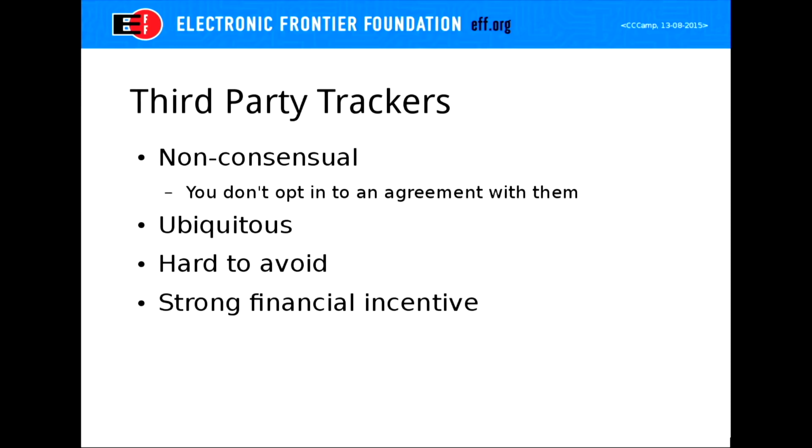For these third-party trackers, there's nothing. You've never agreed to their service, so they have this data on you, which they can use however they want. And you have no idea how they're going to use it. As I mentioned, it's completely ubiquitous. It's on basically every site. It has some sort of social media button or some ad or probably an analytics engine, so it's all over, which makes it really hard to avoid. And these companies have very strong financial incentives to keep doing this. We can't just ask them politely to stop because they've built multi-billion-dollar businesses on this.